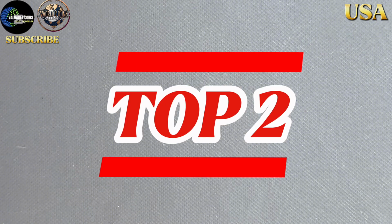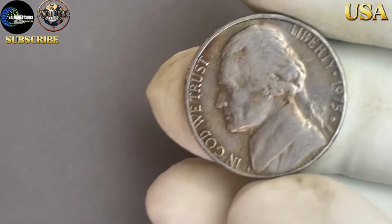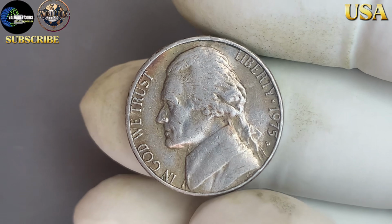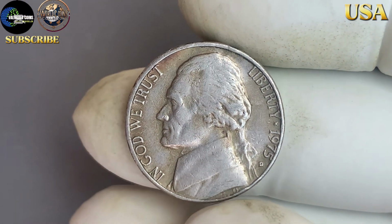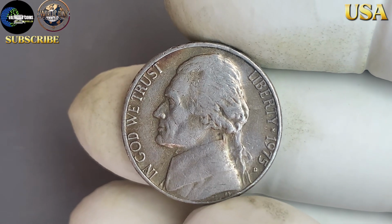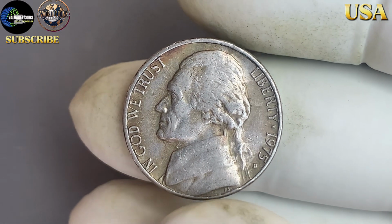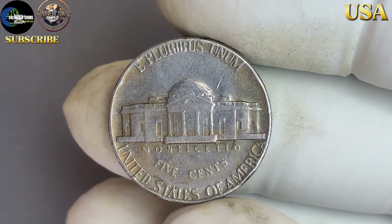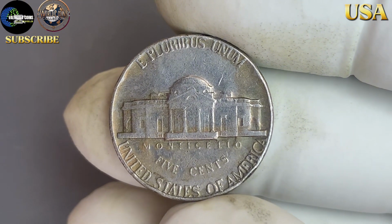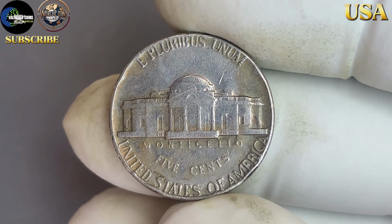Top 2. The year 1975 was a significant time in American history. The nation was recovering from the turbulence of the Vietnam War, and the country was gearing up for its bicentennial celebrations the following year. Amid this backdrop, the United States Mint continued its long-standing production of the Jefferson nickel, a coin that had been a staple in American currency since 1938.